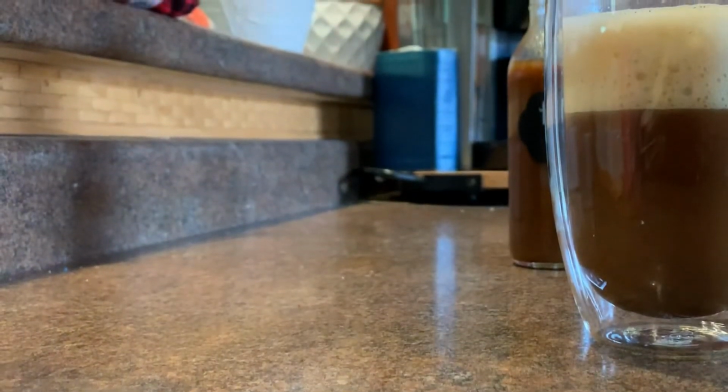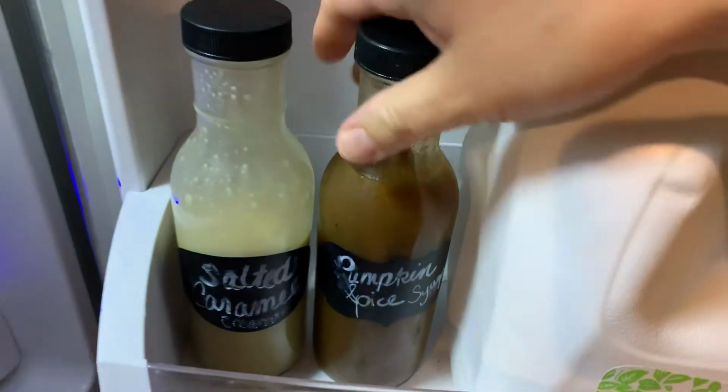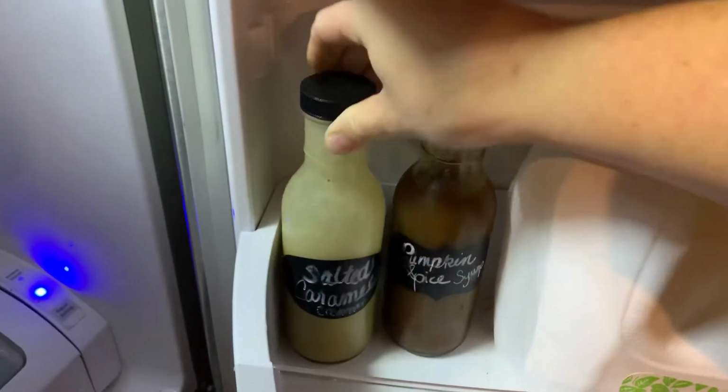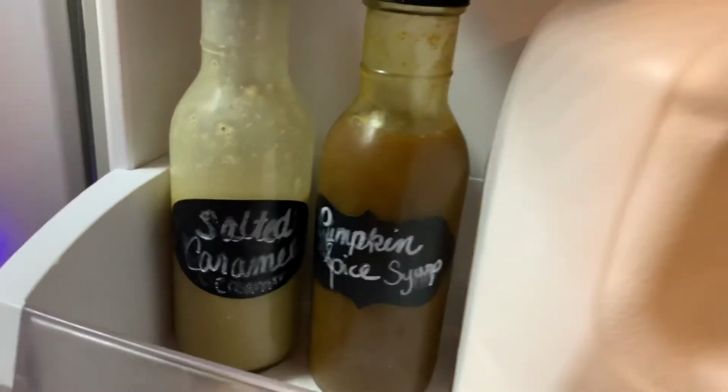These syrups will last you up to 3 weeks in the refrigerator. I just used some of these repurposed glass bottles from some of our salad dressing, got them cleaned real good, and they seem to be just an excellent size for pouring. I usually use mason jars, but these look like they're gonna do a better job.